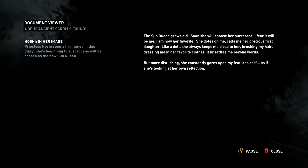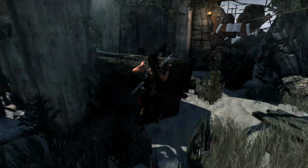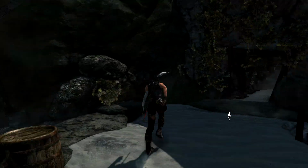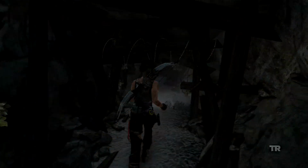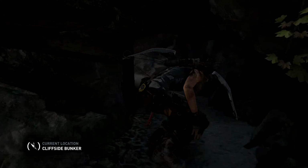That's scary right there. Okay, so what now? It looks like I'm headed over here. Yep, there we go. Awesome, let's do this. I wonder what's gonna happen next. Oh, there's barbed wire over there. It looks like she was about to cut herself. That would have been a no-no right there.